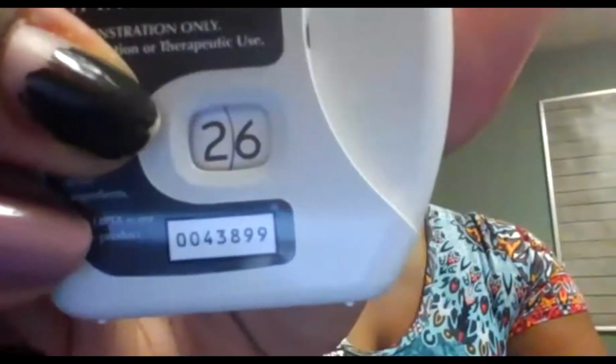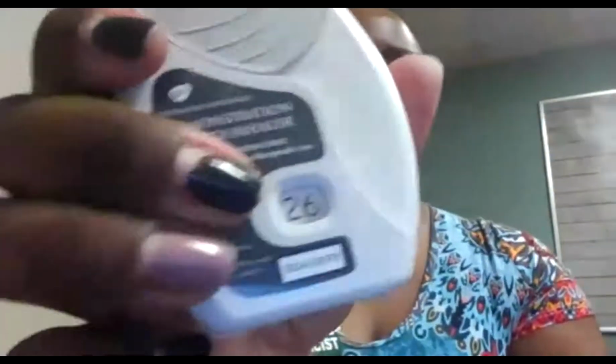Hold your breath for 10 seconds or as long as possible. And then that's pretty much it. If you need a second dose, then you'll just repeat these steps. This also has a neat little counter here, tells you how many doses you have left. Once you start getting in the red or single digits, make sure that you call the pharmacy so you can get ready for that new inhaler.